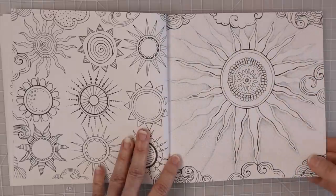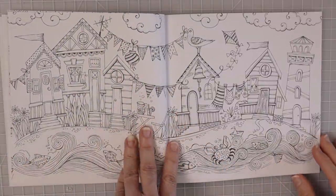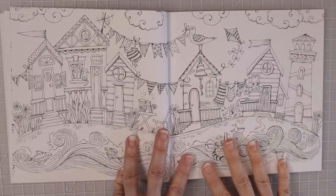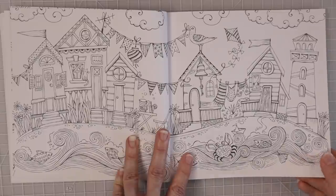You've got the clouds over here and then the sun, and then you could do a really neat looking background. And then this is a double page spread that I would actually do because it's not overwhelming to where I'm looking at it and it just looks so big.